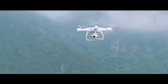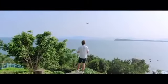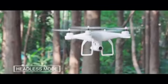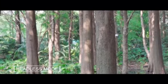Stronger anti-wind ability due to the newest built-in 9-axis gyro, which makes perfect shooting. Easy to control. The headless mode helps the pilot easily control the drone in the air. Freely enjoy the fast and the furious in the sky.